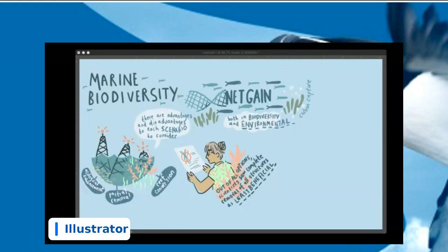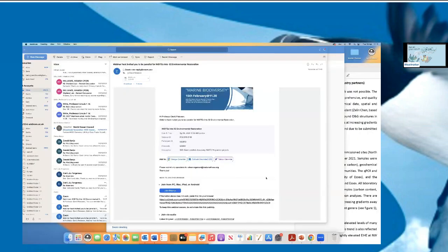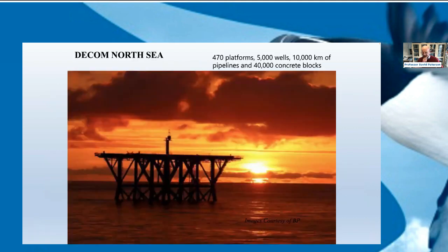If I move on now to our next speaker, Professor David Patterson from University of St Andrews. Okay, thanks very much, Henk, and I hope people can see that screen okay. I'm actually talking today about the ViewComs project, which is run by Natalie Hicks down at Essex University, and a little bit also about more broad concepts in terms of offshore structures in the marine environment.